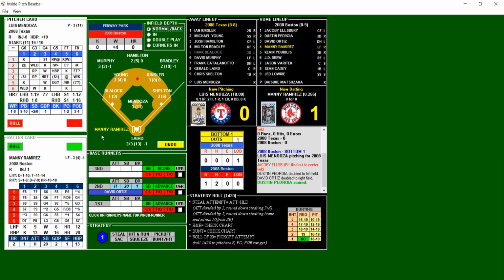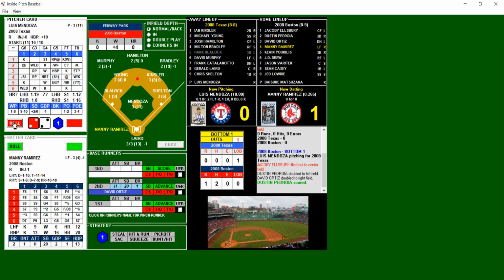And that is going to bring up Manny Ramirez. He's batting .266. Big Papi on second with 1 out. And the strategy roll is a 1, so the Red Sox are holding off on strategy. And here's the pitch to Ramirez. Pitch to Manny, and that is going to be a 3-5, column 3, row 5. That is going to be a walk on a 1-20, because remember, we had a 4 from Fenway Park, and that's a walk.